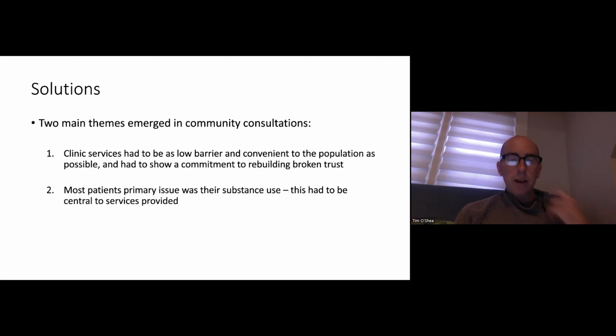And then the other main issue that came up again and again was the fact that most people that we were trying to reach and engage in care identified their substance use as their primary issue. And that was the thing that took up most of their energy on a day-to-day basis, trying to stay out of withdrawal, trying to figure out how they were going to access the drugs that they needed to stay healthy.